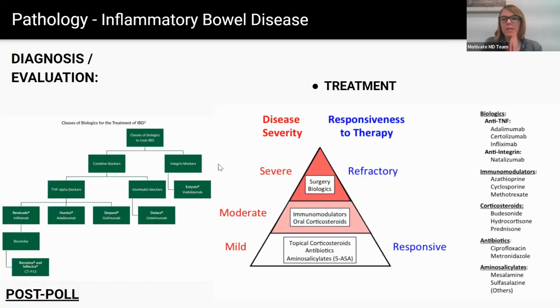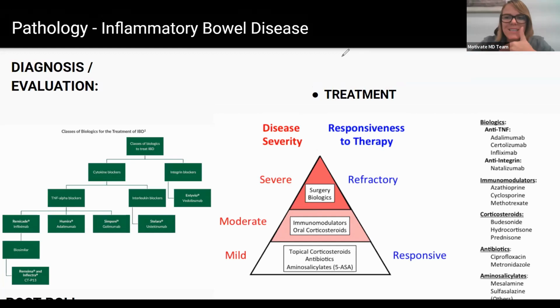So finally, the treatment, which is going to be the most important thing that you talk to patients about with this. They want to know how they can be treated for their ulcerative colitis. Like a lot of things I've talked about so far in the last few months, there is a stepwise approach, or the step-up approach. We start with the aminosalicylates such as mesalamine or sulfasalazine. Then we can use antibiotics if there are signs of infection, or topical corticosteroids as well.